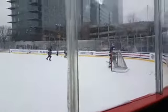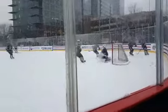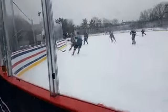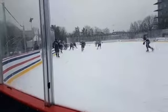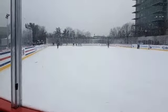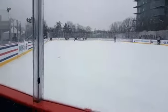Couture, who's back in. So we have Couture, Baker. Oh, nice pass from Baker to Couture. He wasn't able to knock it in. And the snow's really starting to come down again.